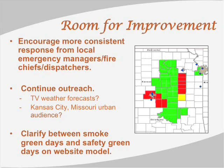The counties, there was a lot of difference between how the local emergency managers handled questions and how they responded to their constituents, and there was kind of a need to more standardize what was going on there. We also talked about continued outreach, perhaps even getting smoke warnings as part of the TV weather forecast, just like they do pollen warnings. And we're looking at which audiences we need to reach, and we've reached Kansas City, Kansas, that area pretty well. But you know, the city does not stop at the state line, so we're talking about whether we need to move into Missouri too to talk to them.